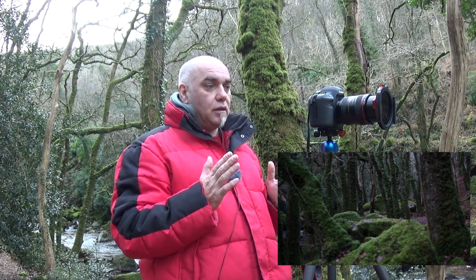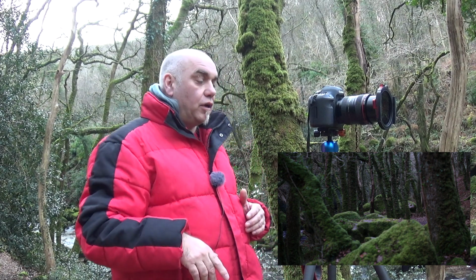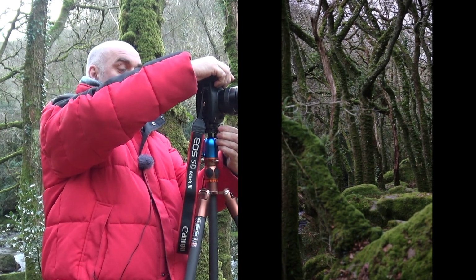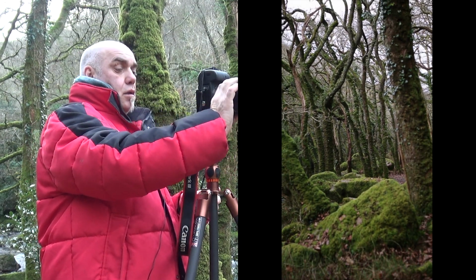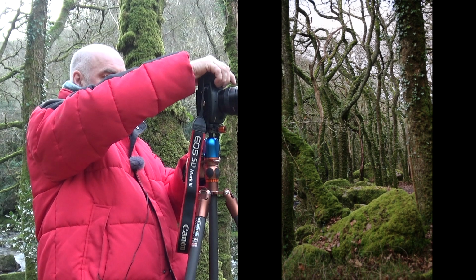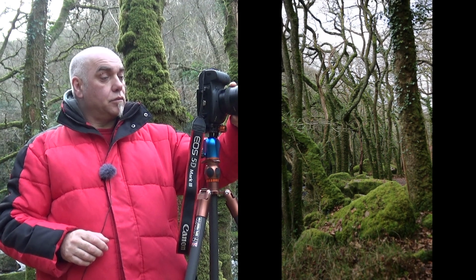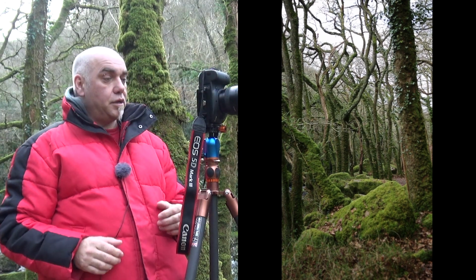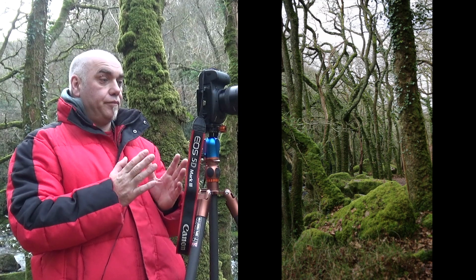And looking at it, I'm actually wondering if it would work better in portrait orientation. So I'm going to flip the camera over and check that out, see if it works. So yeah, I'm thinking composition wise that actually works better in portrait mode, so I'm going to give that a try.